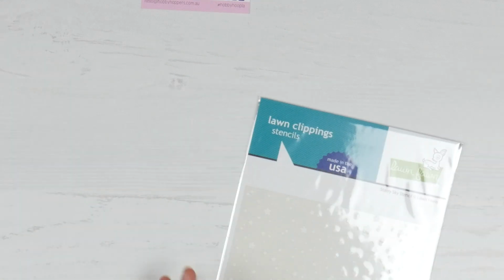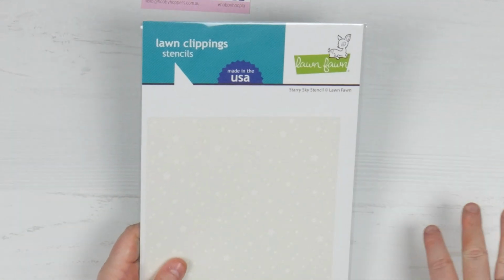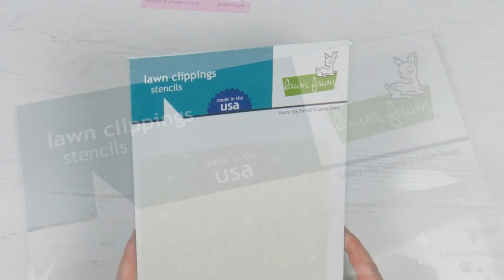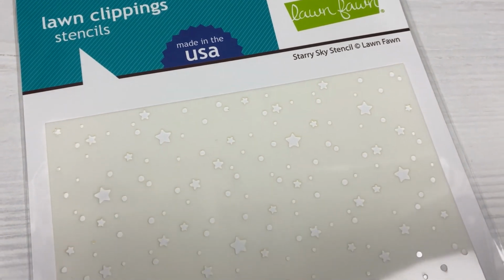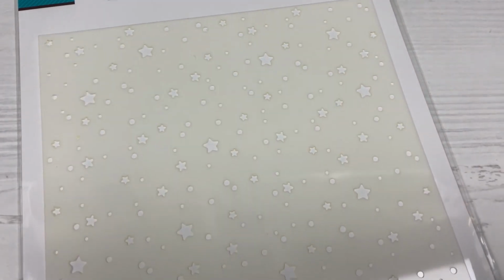And then the last one is the first time I've ever got like a full kind of one of these from Lawn Fawn. This is the Starry Skies. I think that's what it's called, Starry Sky. There's also a backdrop that's very similar to this. I couldn't do both. So I got the stencil.